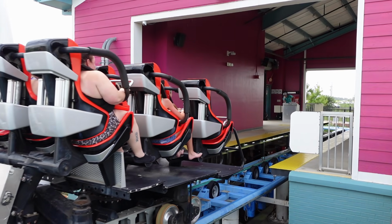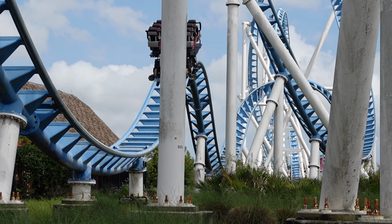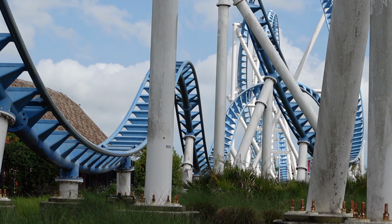These rides do retain the hard plastic seats though, which makes some of the slams more uncomfortable. It is a bummer more padding was not added to the seat itself.